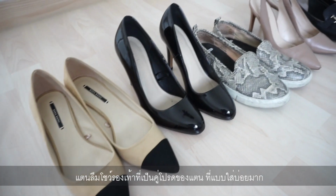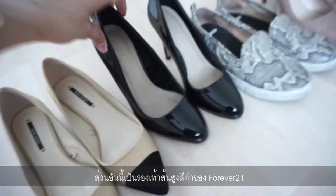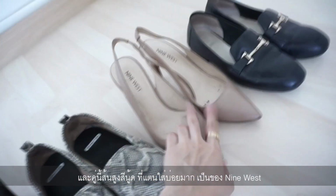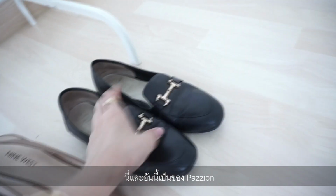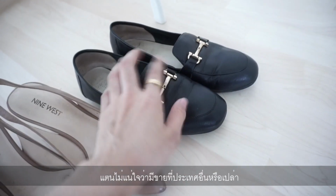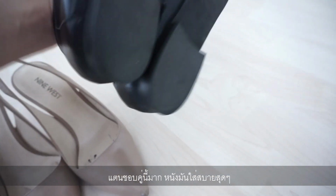I forgot to show you. These are all my favorite shoes that I wear so often. This is the new one. This is from Zara, and this is a black pump from Forever 21. This one is the slip-on from H&M. And this nude one I'm wearing a lot is from Nives. It's so dirty. And this one is from Passion Shop. This is sold in Central Department Store in Thailand. I'm not sure about other countries. I bought this a long time ago. I really like this, and it's so comfortable with the leather.